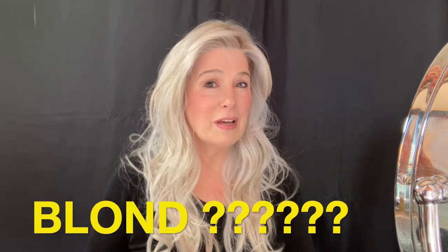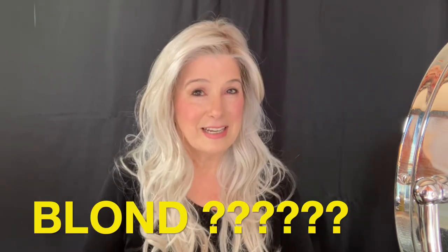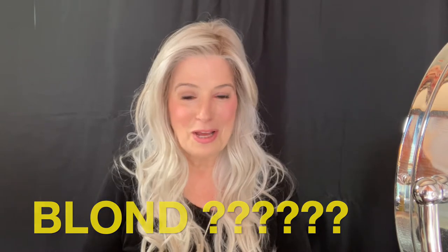Now wait, in my introduction, did I just say Roca Margarita Blonde? Yes, I did. Yes, I did say the word blonde. Before I go any further, I want to tell you how I found this wig.